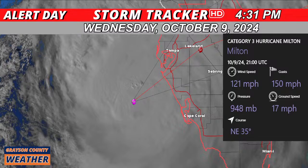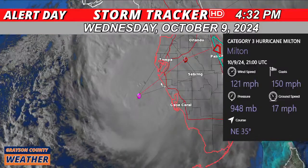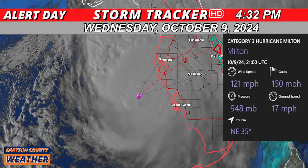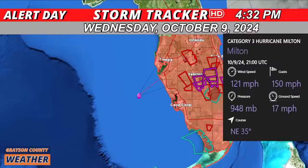Awesome. Good afternoon, everybody. As Cody was just saying, Hurricane Milton is currently producing max sustained wind speeds of 120 miles per hour with gusts up to 150. Still a major hurricane. It's pretty much doing what we were expecting it to do. As you can see on the satellite, it's approaching the western Florida coast. The center of the storm is currently about 50 to 60 miles southwest of Sarasota.